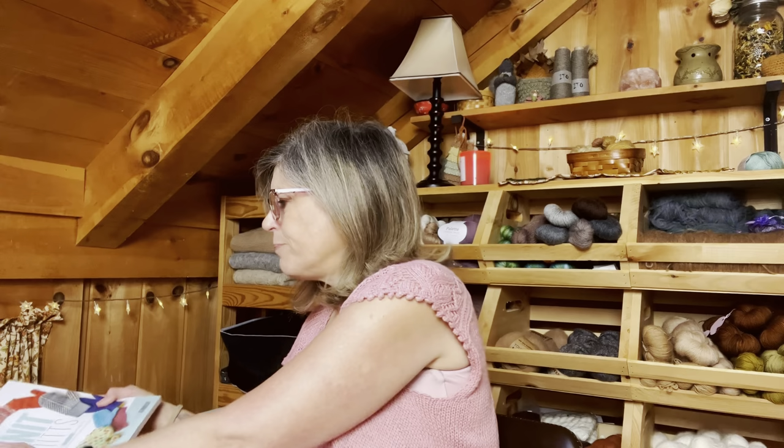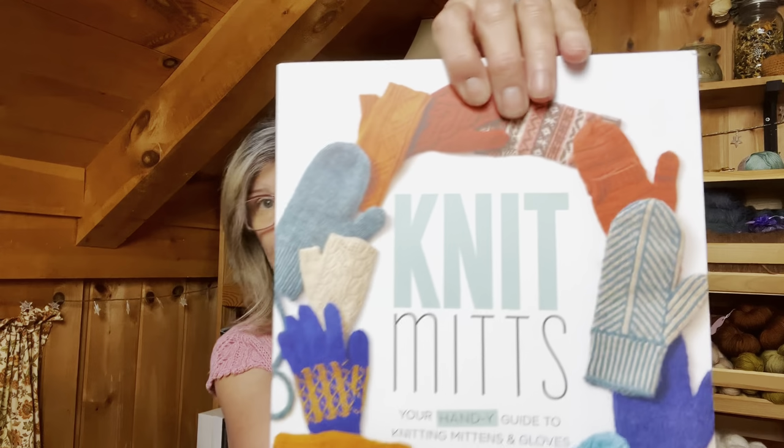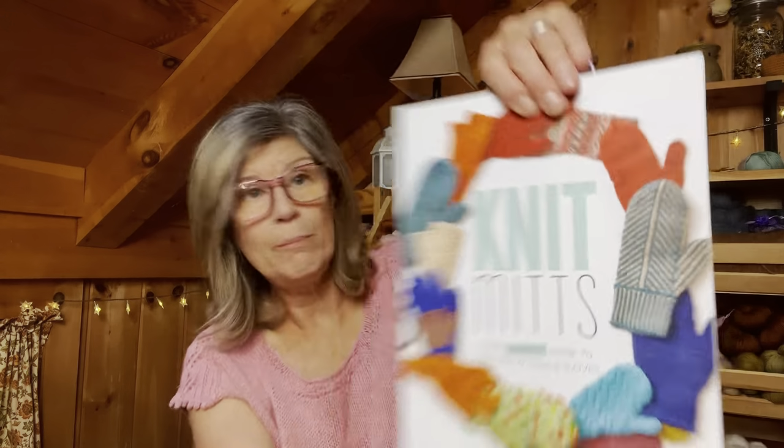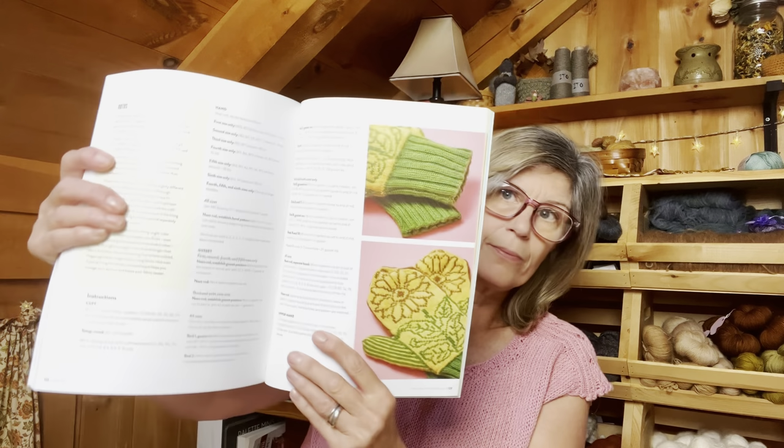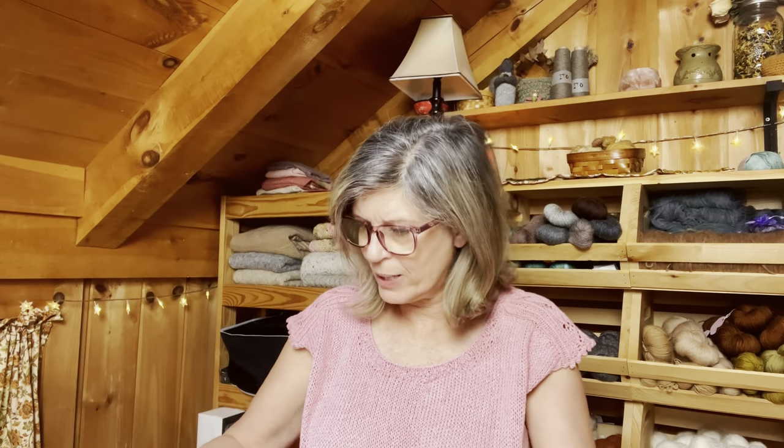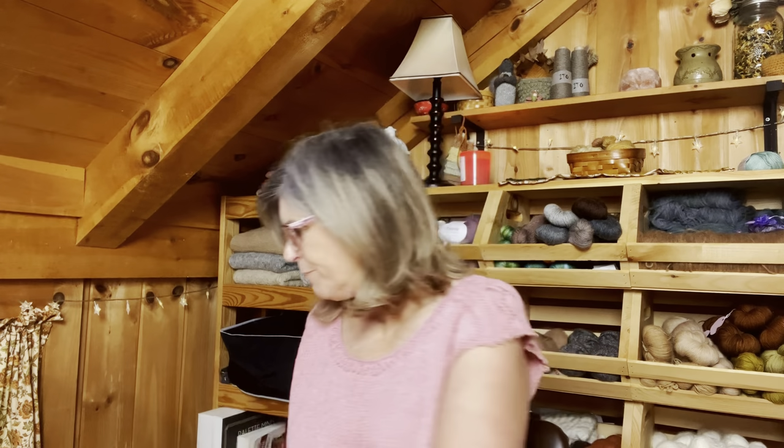One of the last things I'll show you, my niece brought me a gift, and it's this awesome book called Knit Mitts, Your Handy Guide to Knitting Mittens and Gloves by Kate Atherley, which I'm sure you've heard of her. And this has some adorable, adorable mittens. Look at how cute these look. Oh, I love those so much. I might have to make those right away. There's so many cute mittens in here, and different styles, fingerless, you name it. They're great. Love this.